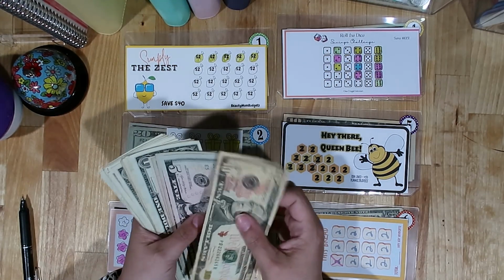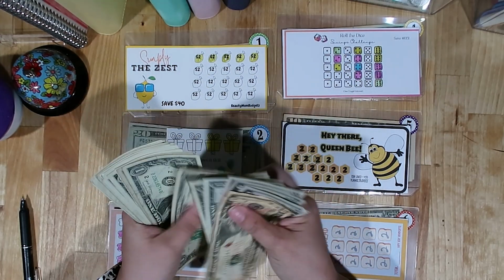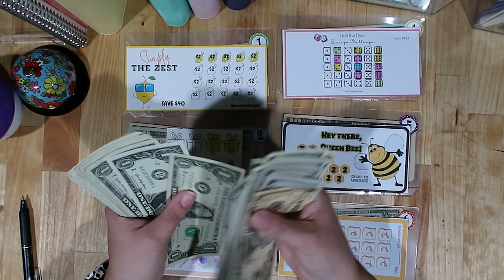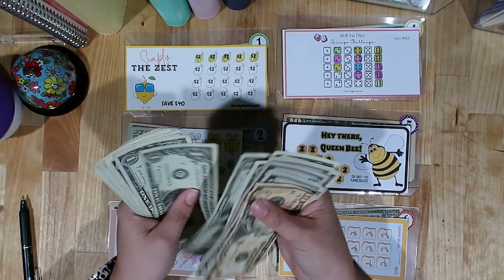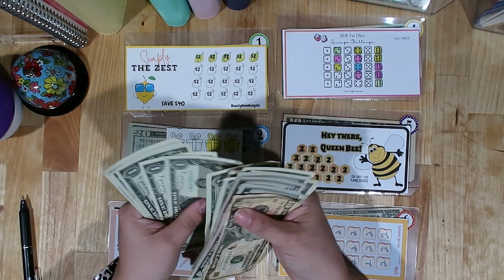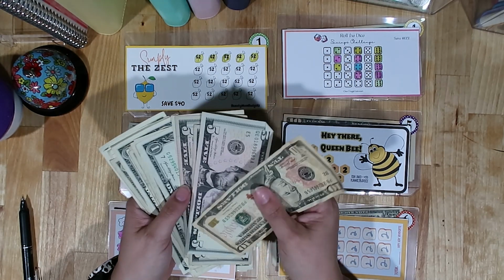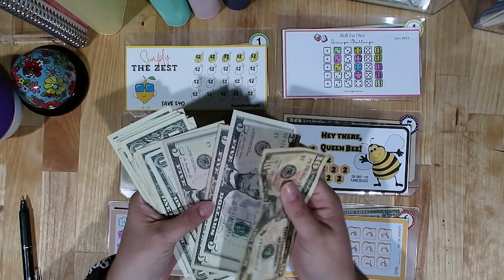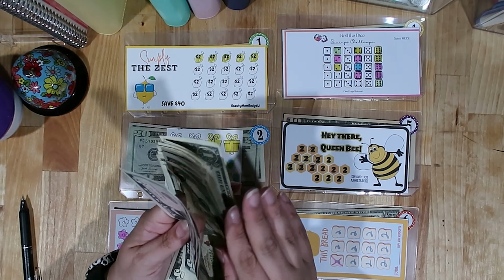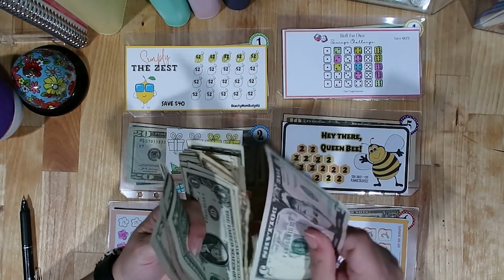All right, so I have my cash here. Should be $60. 10, 15, 20, 25, 30, 31, 32, up to 60. So as you can see here, I've got some spicy bills here. I've got a 10 and 3 fives. So I am just gonna shuffle them in here amongst the ones, so that it's kind of random where these end up.